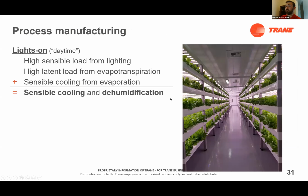When our lights go off, cute slide, thank you, I know. We're going to have no sensible loading from the lighting at all, and a smaller but still significantly sized latent load from the plants. They're going to continue to transpire like our chart showed in the beginning of the slides. So we're still going to have a large dehumidification load, or a latent load, in this space, even when the lights are off.